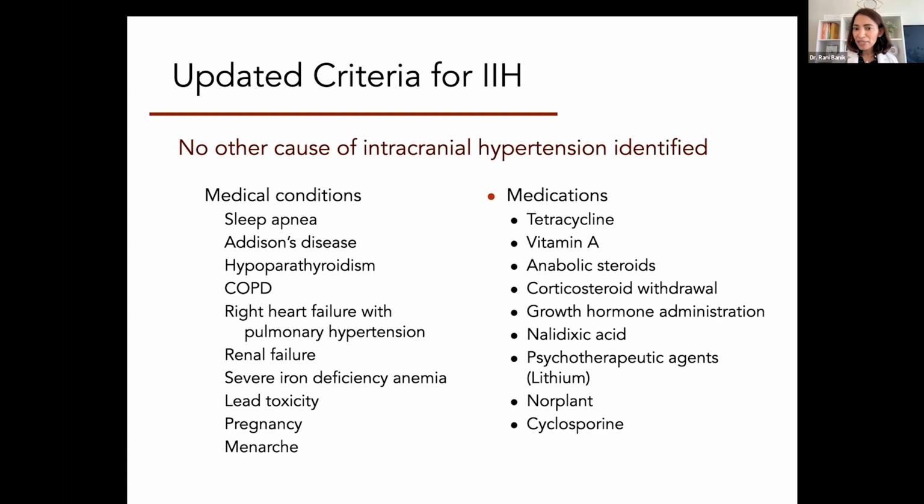Do they take vitamin A supplements? Have they recently been on steroids? Could there be steroid withdrawal? Are they on any kind of psychotherapeutic agent? Lithium can cause raised intracranial pressure. Growth hormone can cause increased intracranial pressure. And then there are some medical conditions as well.